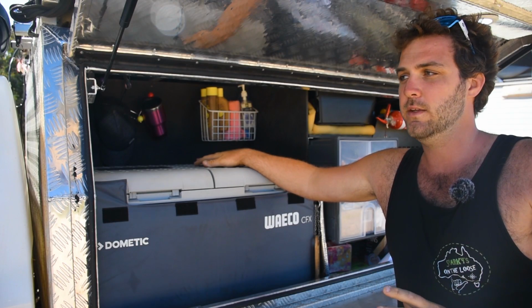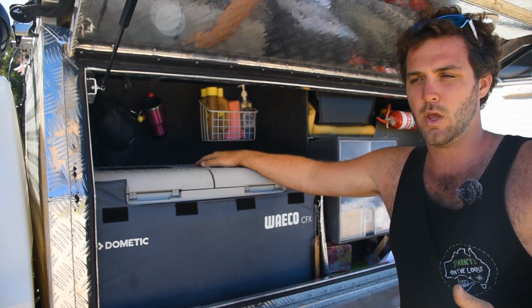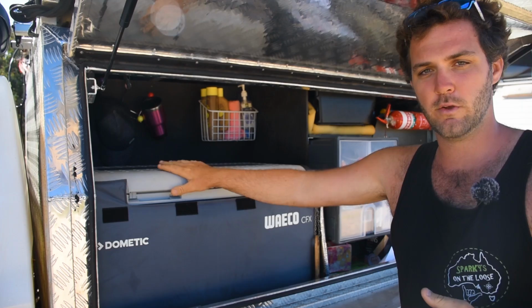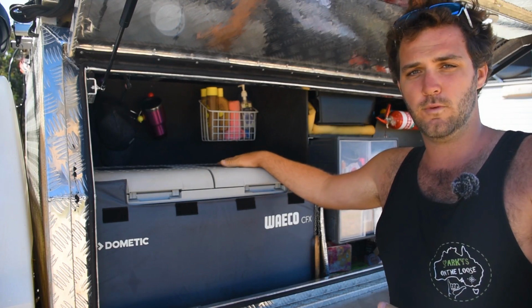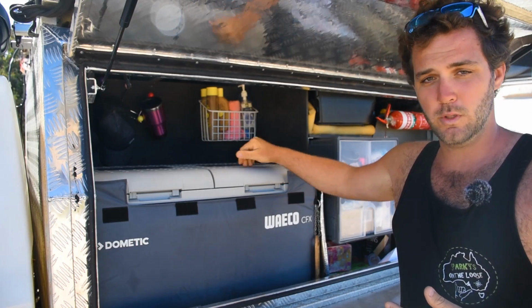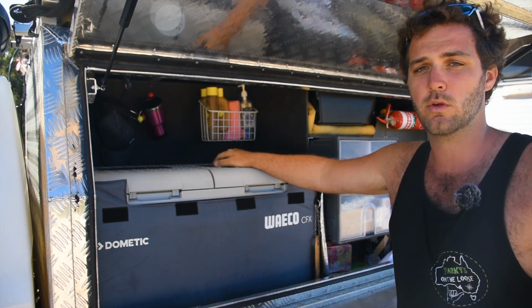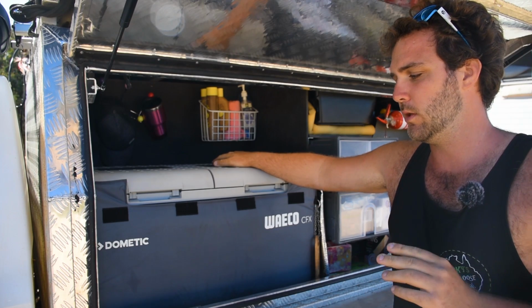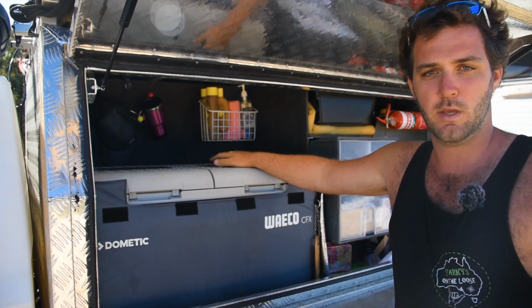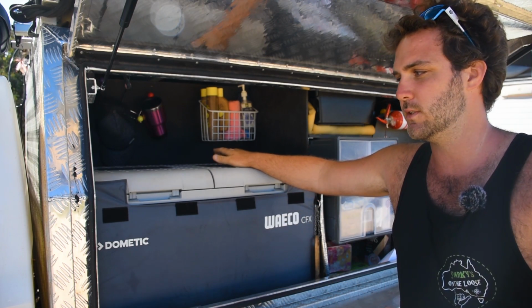Now, to save on power so you can use less, let's say you're going on a camping trip and you've got this shut off completely. Chuck it on 240 when you get it home, load it full of your stuff ready to go camping, and make sure it stays on 240 for as long as you can until you leave, because with 240 obviously it just acts as a normal fridge and it doesn't alter your battery system.